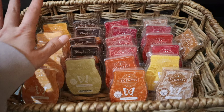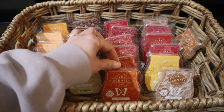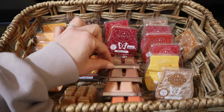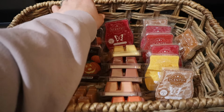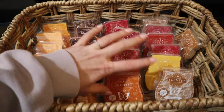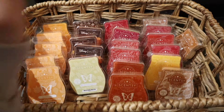I love coffee scents in the fall. Up here we have Fall Feeling. Behind that is First Day of Fall. And then we have Cinnamon Pine Cones, Cranberry Muffin, so good. And then there is a Cranberry and Cardamom behind that. I love cranberry in the fall. So it's quite a nice row there.